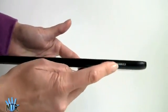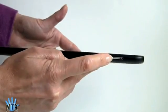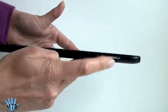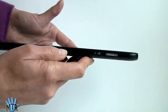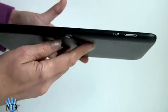Up top here we've got the volume controls, and they're marked with two little stipples on this end and one on this end, so you can tell which is which. The double stipples make it lower, this one makes it higher, so by feel you can get a clue there. The screen orientation lock slider is here.